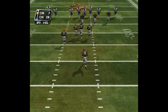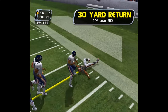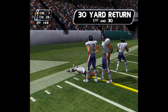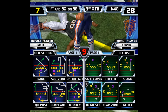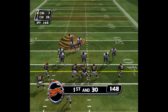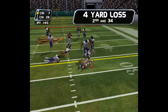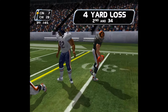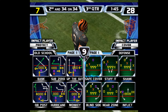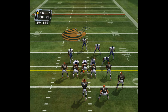Back to receive. Ball at the 38. You talking to me? You say something about my mama? The Bengals down by 21. Kitna gets sacked. Second down. They're heating up. 48. 48. Hey.